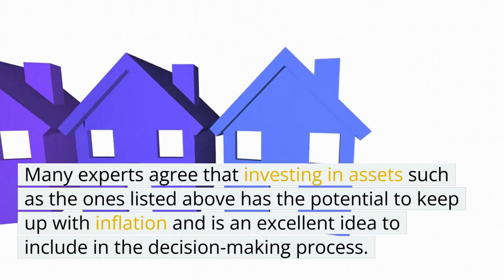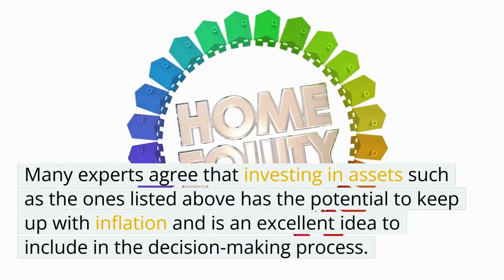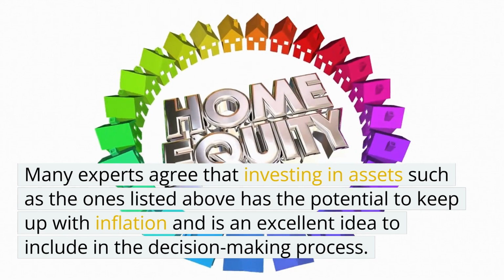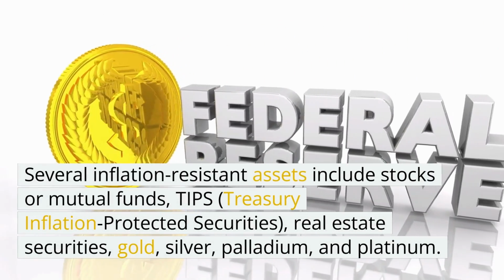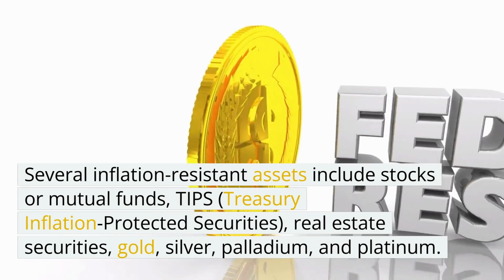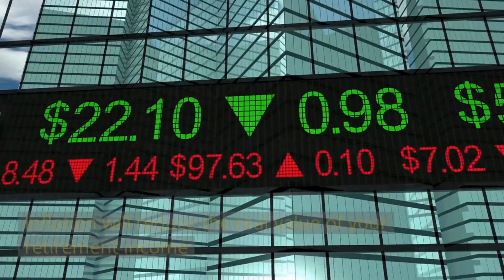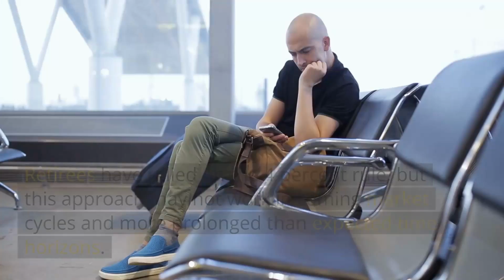Many experts agree that investing in assets such as the ones listed above has the potential to keep up with inflation and is an excellent idea to include in the decision-making process. Several inflation-resistant assets include stocks or mutual funds, TIPS, Treasury inflation-protected securities, real estate securities, gold, silver, palladium, and platinum. Inflation will reduce the real value of your retirement income.